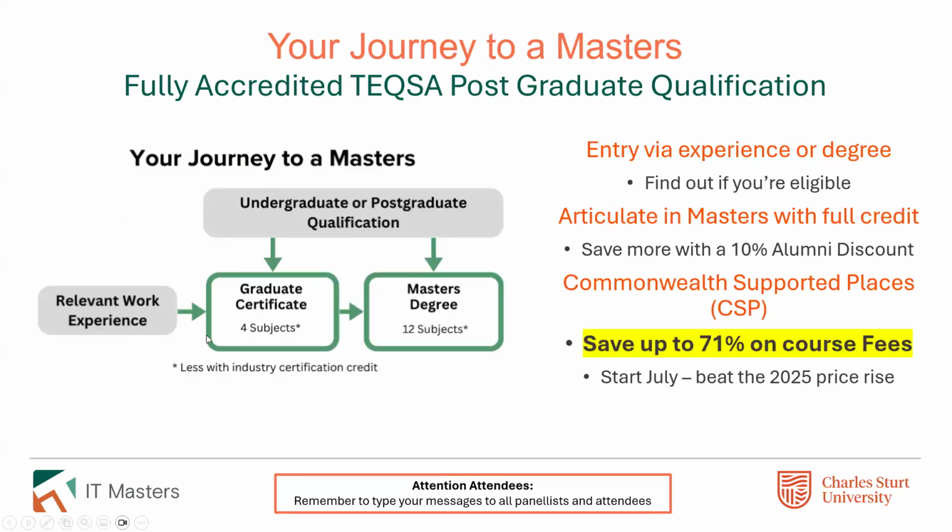So your journey to a master's. How to get there? There are different pathways to meet eligibility into our postgraduate programs. You may or may not have done an undergraduate degree or TAFE qualifications, and that's okay as well. If you have completed a bachelor's or a postgraduate degree in any field, then you can apply into one of our graduate certificates or master's degree. If you don't have any of these university qualifications already, it's also possible to come through via relevant work experience. And I would say the majority of the people that I've spoken to have entered through this pathway and articulate to the masters if that's their plan.